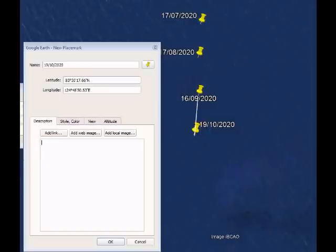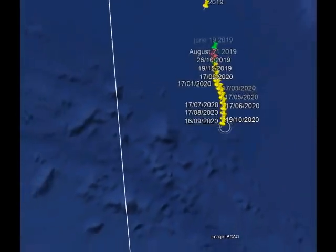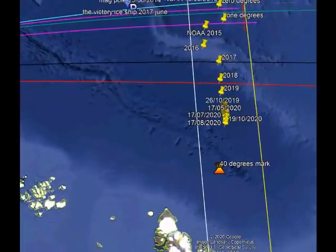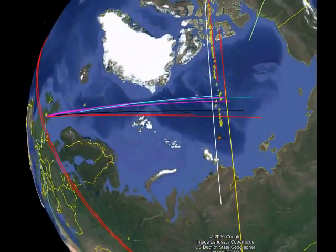One thing I did notice today when we were putting up the latest position of the magnetic North Pole: there has been an advancement of 4.3 miles from last month's position. But let me get this off the screen so you can see what I'm talking about. When we zoom out, look how close the 40-degree mark is to the northern central mid-Atlantic ridge. You'll see that it is almost virtually on it.